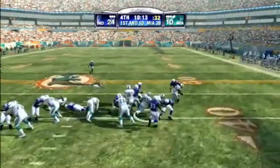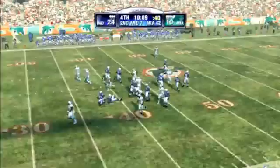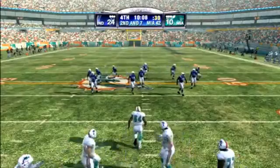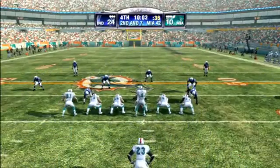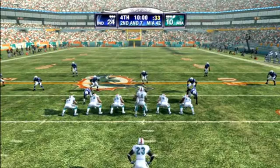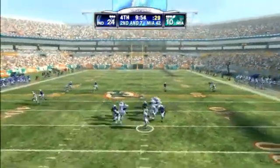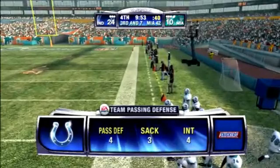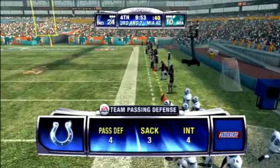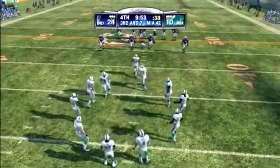Little handoff. He's brought down at the 42. 3 yards there, and that will bring up second down. Gain of 3. Indianapolis lines up with 5 defensive backs. He drops back. He's under a heavy rush. Wilford was the intended receiver, but they can't complete the pass. Third down now, 7 yards to go.